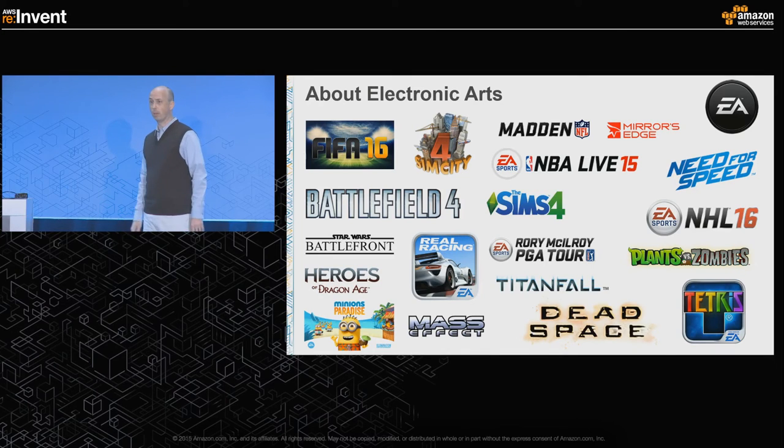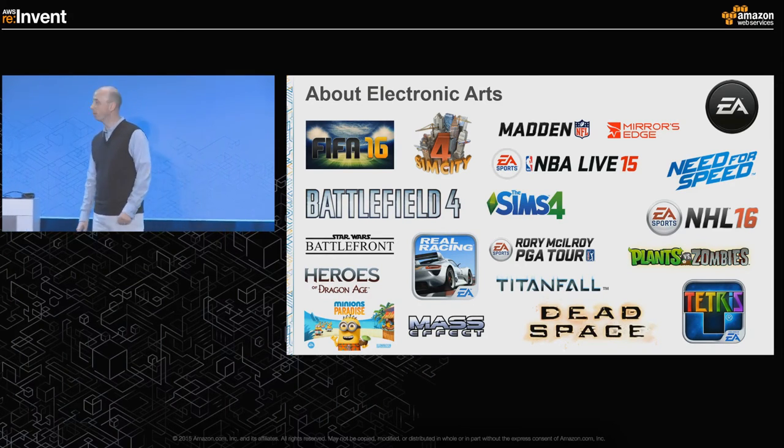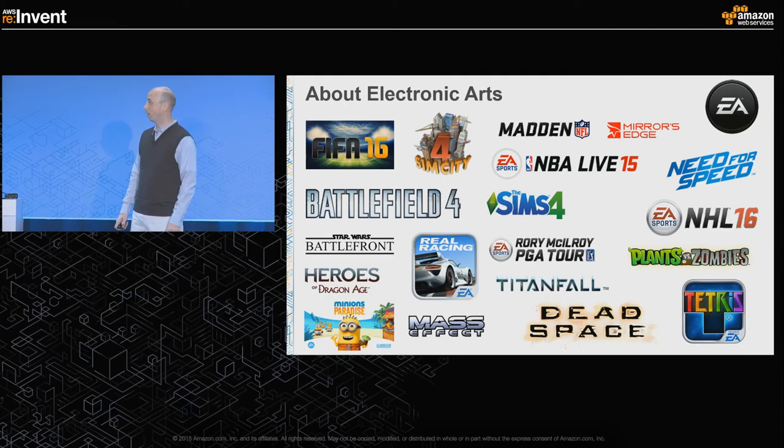We've grown mostly through acquisition, but through intellectual property development as well, and we've amassed quite a portfolio of a lot of titles you'll probably recognize, like FIFA, Plants vs. Zombies, Battlefront, which is highly anticipated coming out in November for all of you that play games, and Need for Speed, things like that. So we've really made a lot of large titles and a lot of distributed environments that we need to build those on.